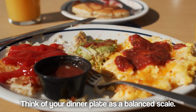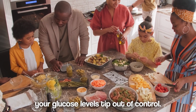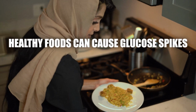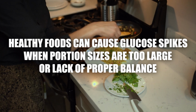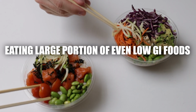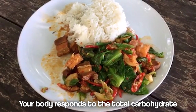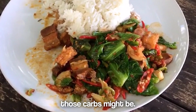Think of your dinner plate as a balance scale. When portions are uneven, your glucose levels tip out of control. Research shows that healthy foods can cause blood sugar problems when portion sizes are too large or when the plate lacks proper balance. The total amount of carbohydrates matters significantly. Eating too large a portion of even low glycemic foods can elevate blood glucose. Your body responds to the total carbohydrate load, regardless of how healthy those carbs might be.